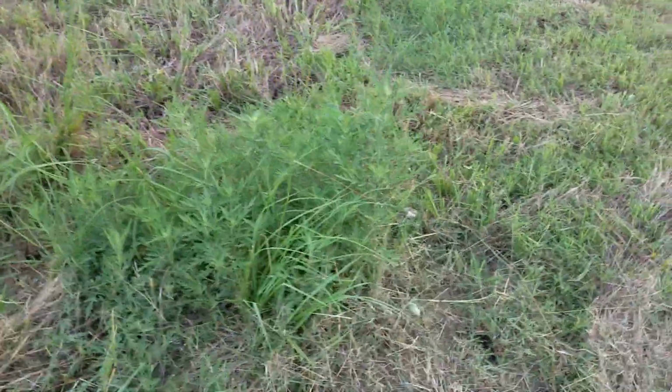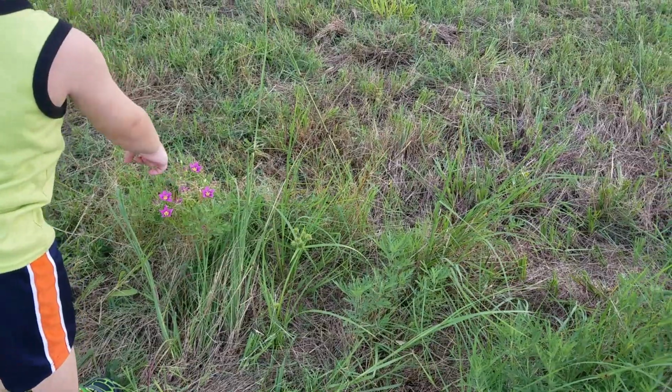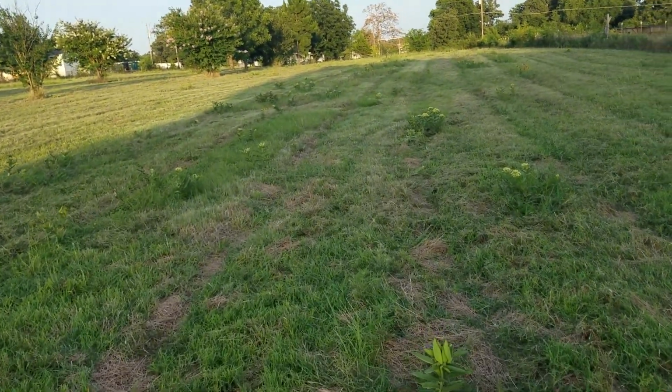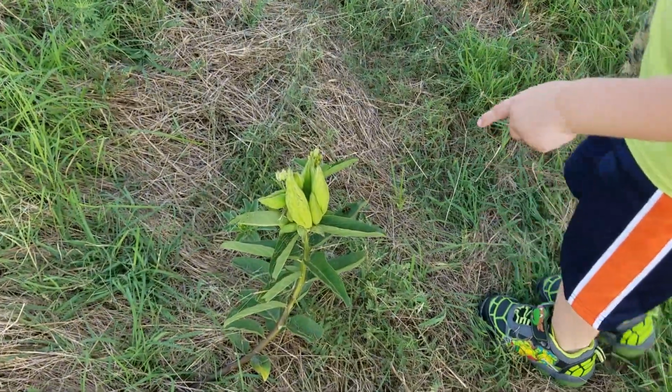Got some sort of artemisia here. I think that's a Texas starflower, if I remember that right. Yeah, that's pretty, isn't it? Pink and yellow flowers. And then I left a lot of the clasping leaf coneflower, which I think I've shown y'all before. But before we get to that, this is actually the seed pod of a milkweed.